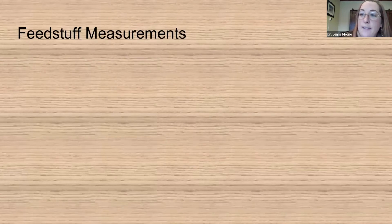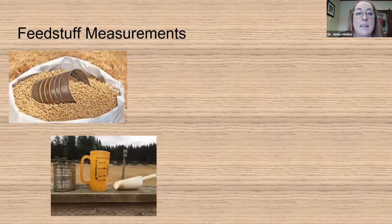Okay, so now let's talk about measuring our feedstuffs. And this is why true measuring of your feedstuffs is so important. On the left here, those are good examples of what people say when they feed a scoop. A scoop can be an 8-ounce coffee can, it can be a 16-ounce coffee can, it can be a scoop that was designed for a specific feedstuff. But however they say it, what they're really measuring is a volume and not a weight.